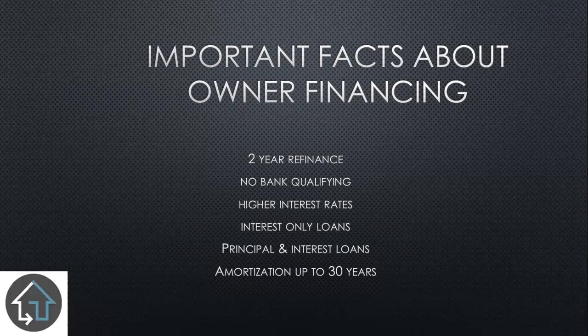With our owner financing program, we typically require the borrower to refinance in a 24-month period. What we offer is no bank qualifying, where you don't have to go through all the guidelines that a bank will require. Now, it will have higher interest rates. Typically there's an incentive where you are able to own that home today. You will pay a higher interest.